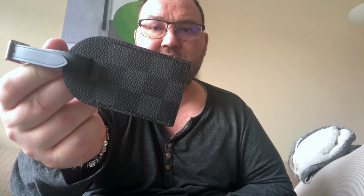What also came with this bag was a luggage tag, which is included here. I must say everything was included with this bag as it came from the store. Also the original receipt. This bag actually was purchased in the Louis Vuitton store in Hamburg. Now to the features of the bag.